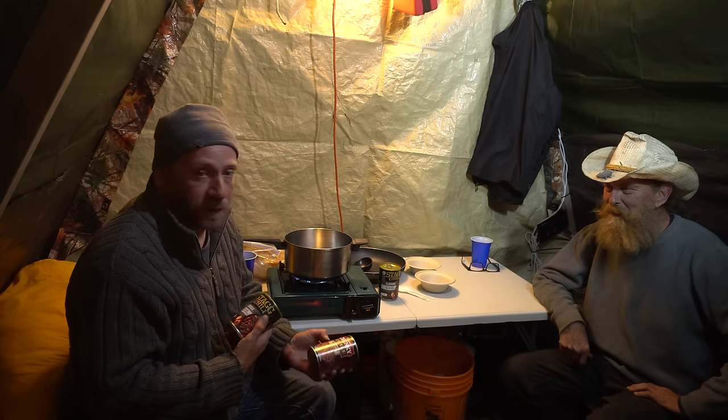And yes, there's lots of ventilation in the tent. We know about the bean thing. I'm going to get comments.